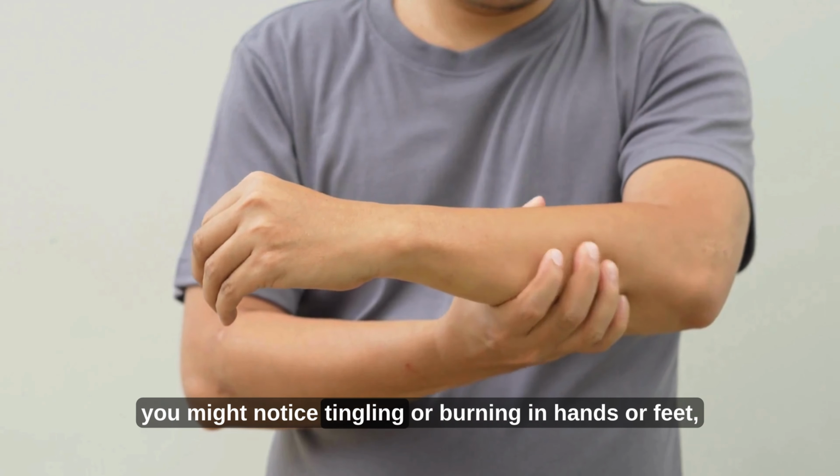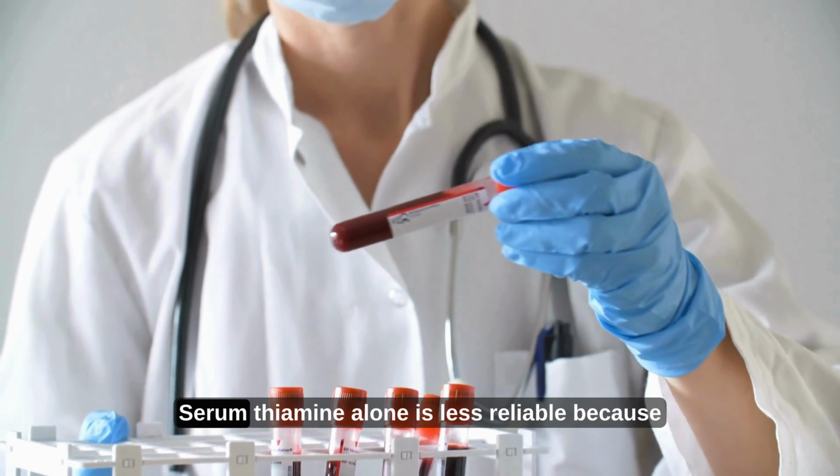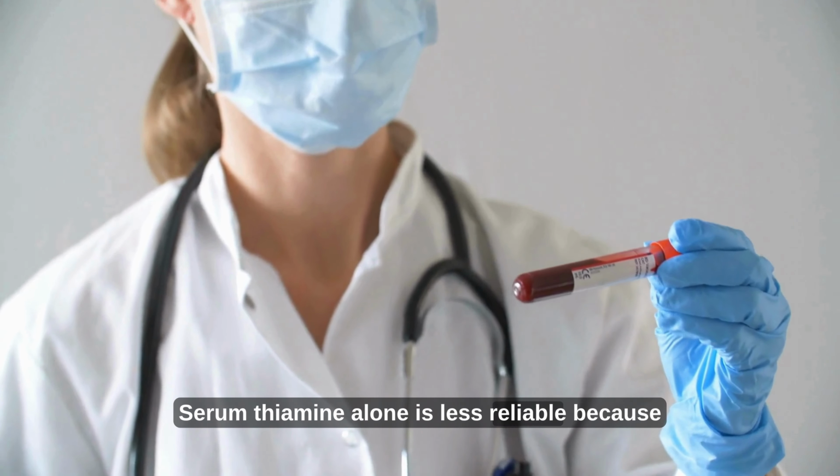If you want to check your status, ask your clinician about whole blood or red blood cell thiamine diphosphate testing. That reflects what's inside cells. Some clinics also measure an enzyme activity test related to transketolase or look at urinary thiamine. Serum thiamine alone is less reliable because it can bounce around with recent meals.